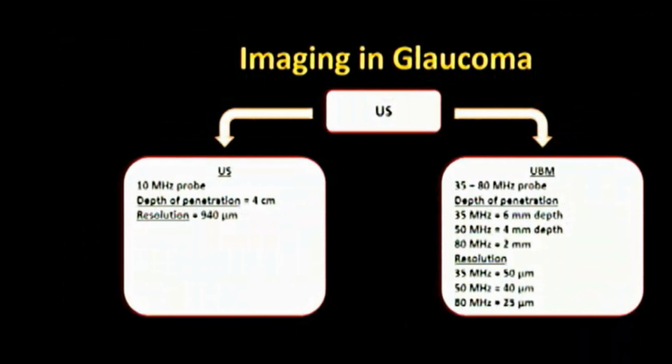However, this will be at the expense of a lower resolution, which is 940 micrometers, which is actually equivalent to the thinnest area posteriorly, or in the posterior pole. While with the UBM, we can use a 35 to 80 megahertz probe, and the depth of penetration varies according to the probe used. If you use a 35 megahertz probe, you will have 6 millimeter depth, but a resolution of 50 micrometer. If you use a 50 megahertz probe, you will have 4 millimeter depth, but a higher resolution of 40 micrometer. If you increase up to 80 megahertz, you will have 2 millimeter depth of penetration, but with a much higher resolution reaching 25 micrometer.